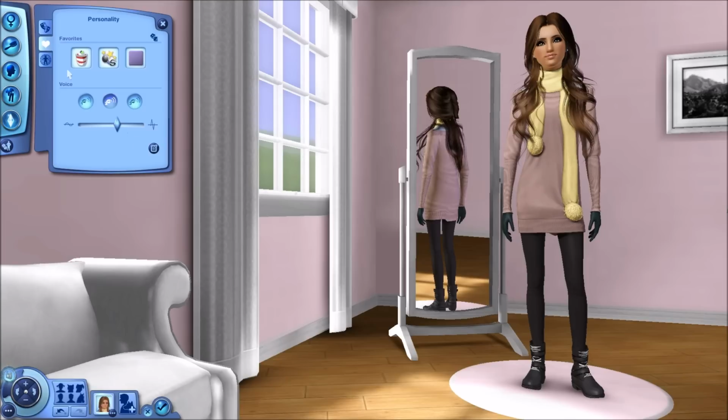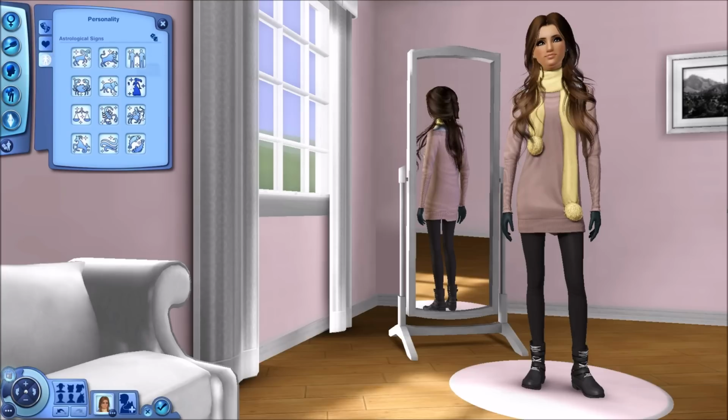Then obviously we come to her favourites, and this is a fruit parfait. She likes pop music, her favourite colour is lilac, and her voice sounds like this. So it's very feminine and womanlike. And she is also a Virgo.